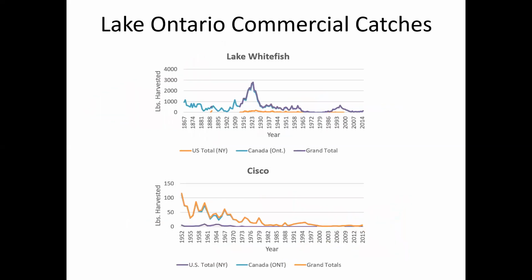As I mentioned, they have faced quite a number of declines. What you're seeing is lake whitefish on the top and cisco on the bottom. This is the commercial harvest in Canada and the US just in Lake Ontario. While commercial catches aren't always the best indicator of abundance, this does give you an idea of how they were once quite abundant, at least in the commercial catches, and now aren't.